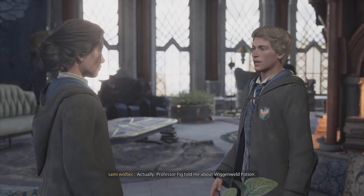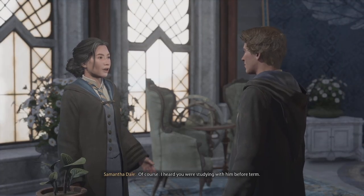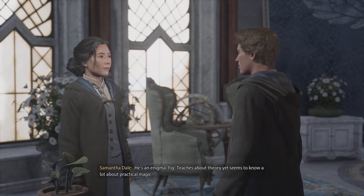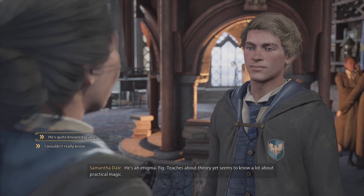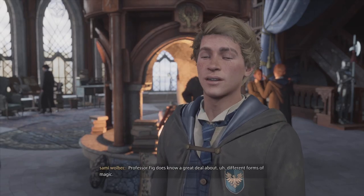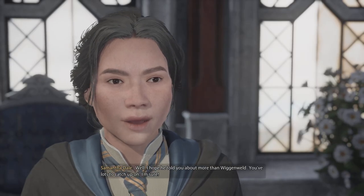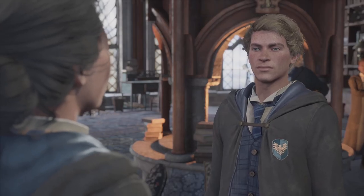Actually, Professor Fig told me about the Wiganwell potion. Of course. I heard you were studying with him before term. He's an enigma, Fig. Teaches about theory, yet seems to know a lot about practical magic. Professor Fig does know a great deal about different forms of magic. Well, I hope he told you about more than Wiganwell. You've lots to catch up on, I'm sure.